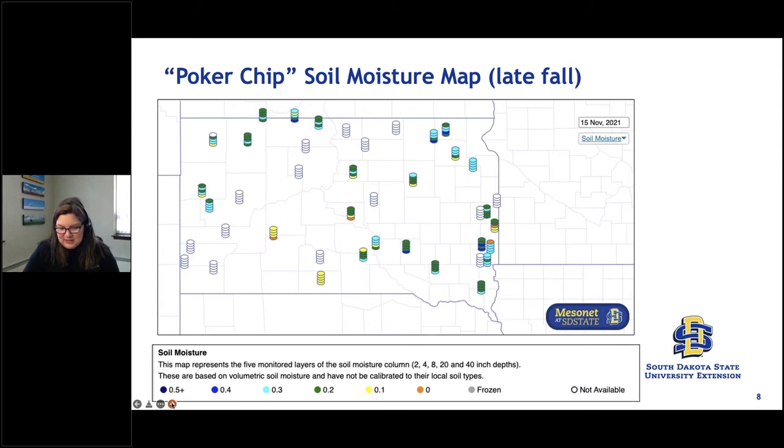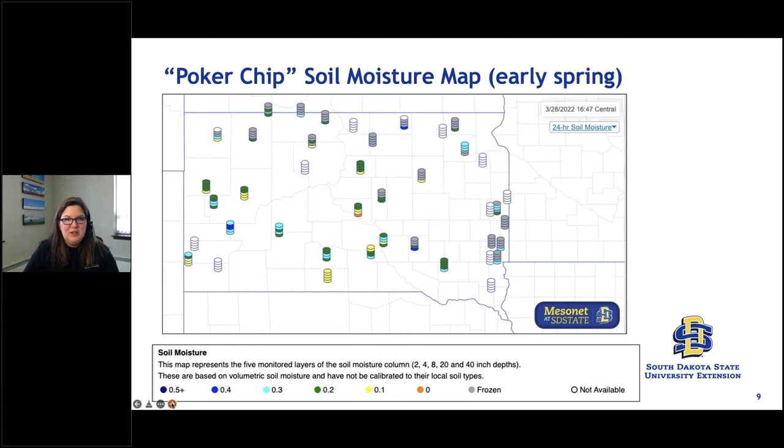So going to the next slide, we'll see a current picture of what it looks like today. So the discs and the chips that are gray are ones that are still frozen, or measuring frozen temperatures. So we try not to display that, or they try not to display that, to avoid giving inaccurate or misleading information. But we're starting to see thawing through the southwestern quadrant of the state, and so we can get a good handle again at the start of the growing season on where we are.